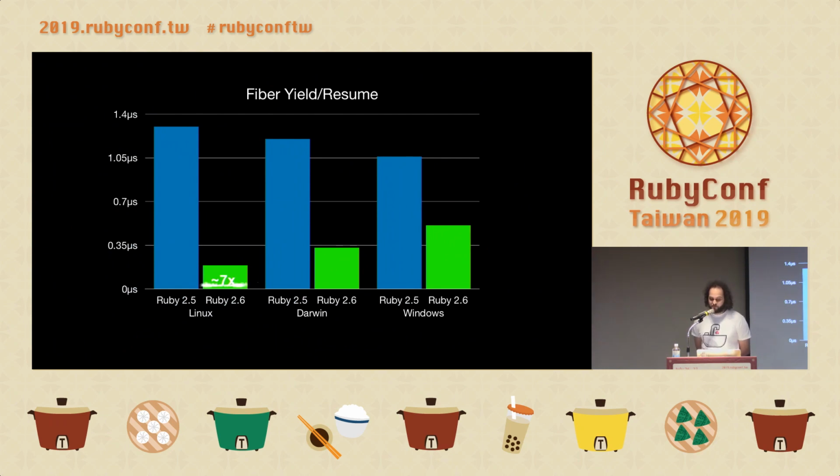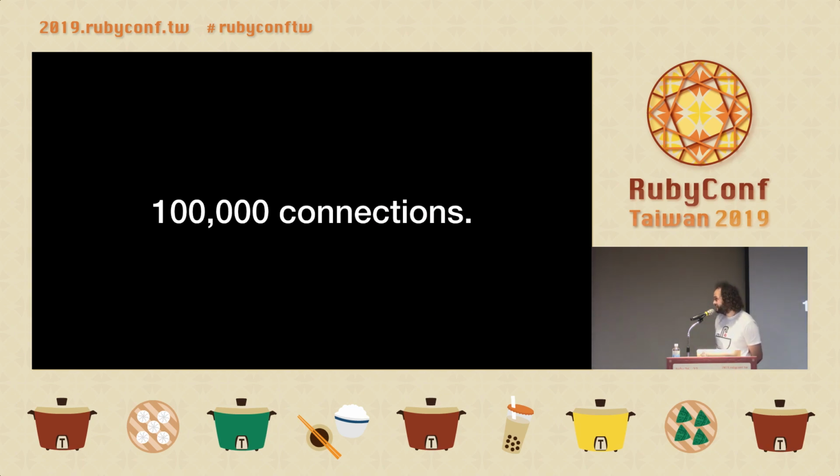Across all the different implementations, the performance improvements were great and translated into real-world performance gains of about 5% in my tests at the time. Not only was it faster, the code was simpler as well. Getting past 100,000 connections was where things started to get more messy.